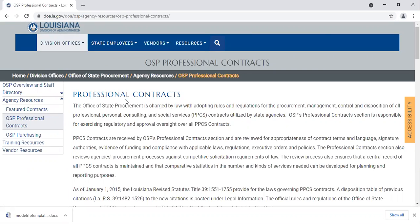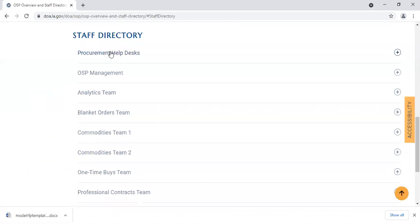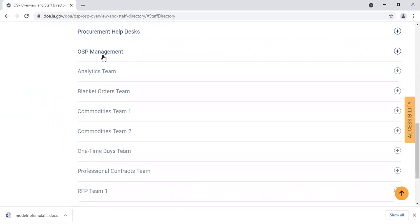If you have any questions going forward, or you find anything that's missing that you normally used to pull off of the website, I would encourage you to email the OSP webmaster email address, and let me make sure I can display that for you so you can grab it. Let's see. Is it on here? Oh, it's not on there. But it's going to be ospwebmaster@la.gov.